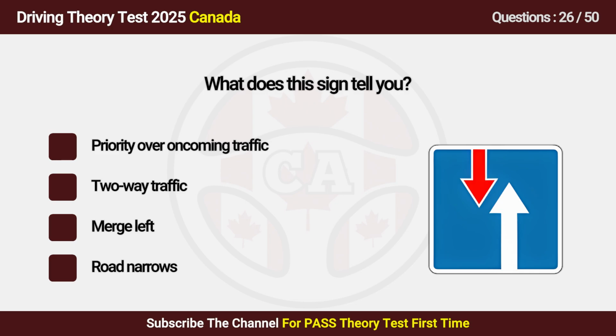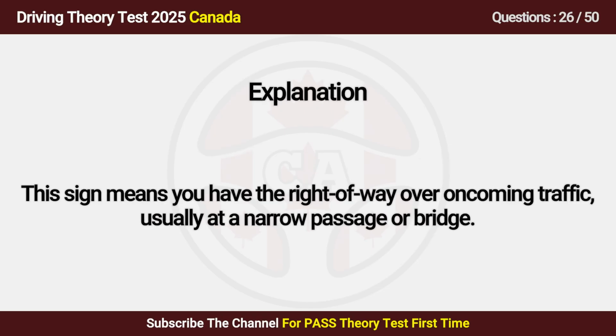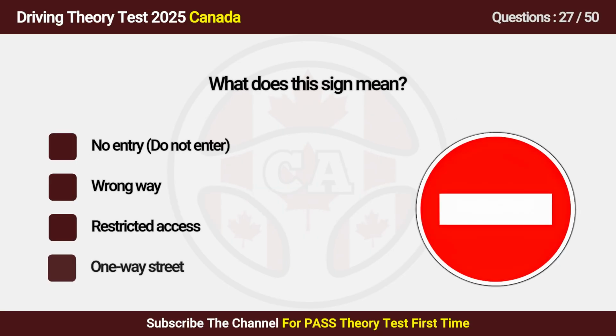What does this sign tell you? A. Priority over oncoming traffic. B. Two-way traffic. C. Merge left. D. Road narrows. Answer is A. Priority over oncoming traffic. This sign means you have priority over oncoming traffic, usually at a narrow passage or bridge. Question 27. What does this sign mean?